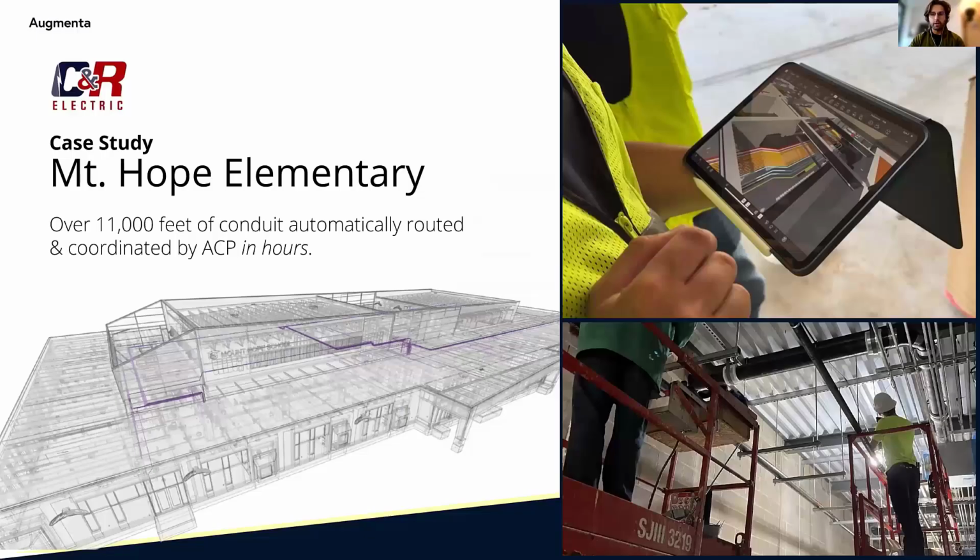So we're using this technology already in the real world. The case study I'll take you through today demonstrates the use of this by CNR Electric in a recent project on an elementary school called Mount Hope Elementary. Here they used our tool to automatically route over 11,000 feet of conduit in about 3 to 4 hours. That's a really good example of how using AI this way can really optimize what is today a very complex and tedious task that requires extensive manual effort, ultimately getting you to a faster, more reliable design process.